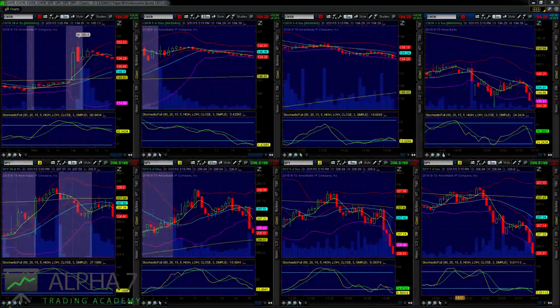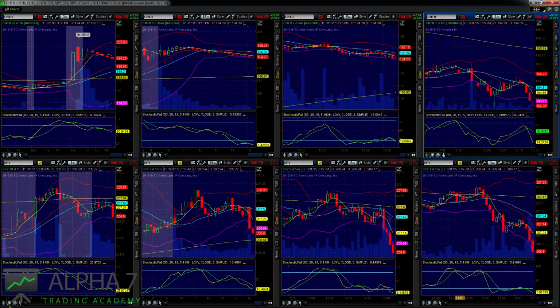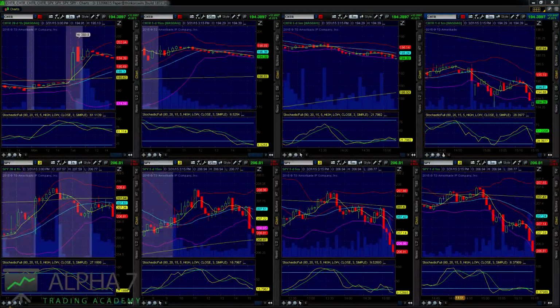Alright, so I'm going to start partialing out now on CHTR, about 500 shares. Okay. We're up 145 so far on CHTR. I wanted to partial out on that drop down. SPY is still working with us, right? We have full correlation. Transparency is starting to come in. We need the 5-minute and the 15-minute to expand.